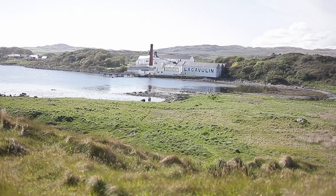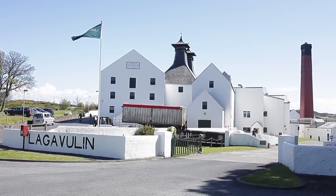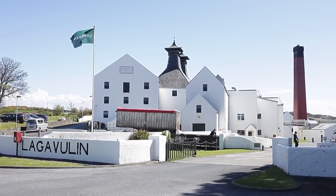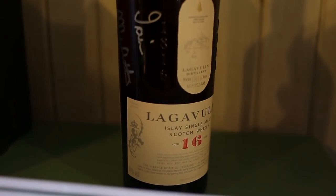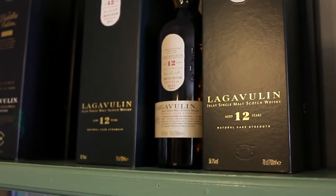A few hundred metres from Laphroaig Distillery is Lagavulin. This distillery is one of the most popular on the island. The 16 years old is the most produced whisky here, and it's famous worldwide for its nose-drying nasal effect, its smoky and peaty taste, and its slightly salty notes.